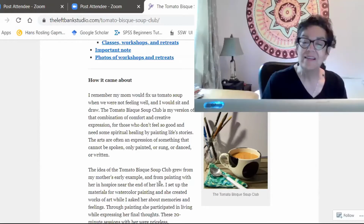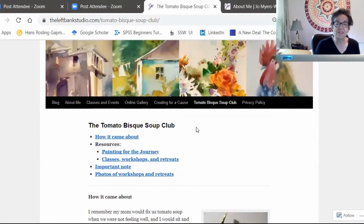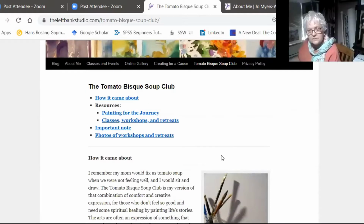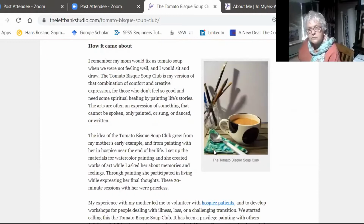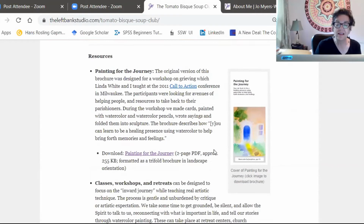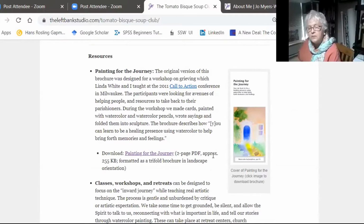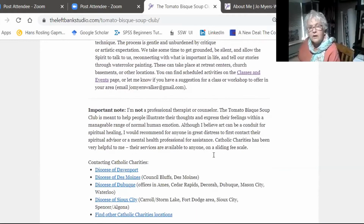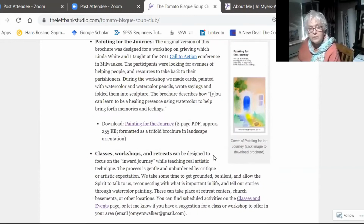Okay. So this tomato bisque soup club is kind of how you started connecting with folks. Yes. And you mentioned the hospice people. Some of the hospice people, I had people come out and they'd actually have to take a nap on my, because they could only last so long, and because they were in chemo and so on.